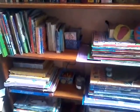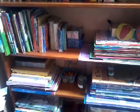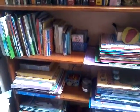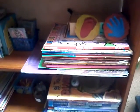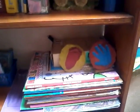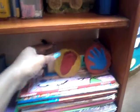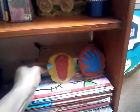Down here we have mainly the kids' books on this 3rd shelf. They do have books in their rooms, but these are the books that they have in here, and this is pretty much 99% of the books we have. We have this bin with some extra playing cards, a picture my daughter made of me, some more coloring books here, the baby's hand and footprint. It was in his room, but I decided to put it in here because he was getting to it in his room and he broke the foot, so I had to glue it back together.